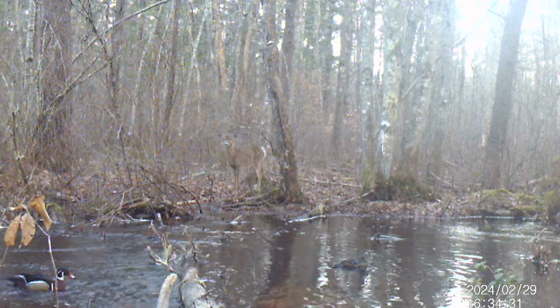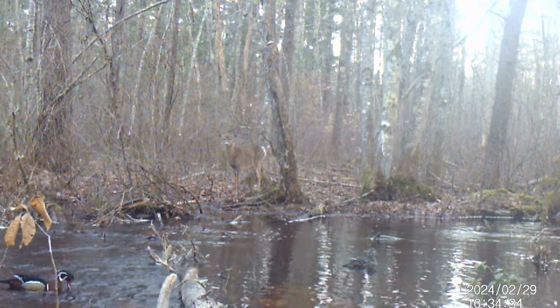Here a pair of wood ducks have joined the deer to add to some of the action.